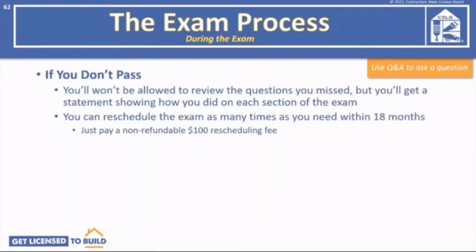If you do not pass the exam, you will not be allowed to review the questions you missed, but you will get a statement showing how you did on each section of the exam. You can reschedule the exam as many times as you need to within the 18-month period, as long as you pay the non-refundable $100 rescheduling fee each time.